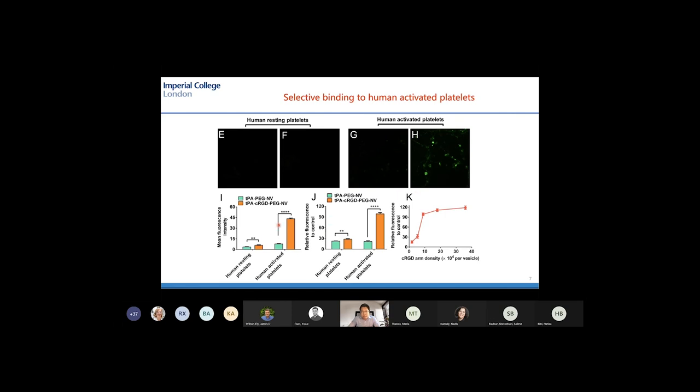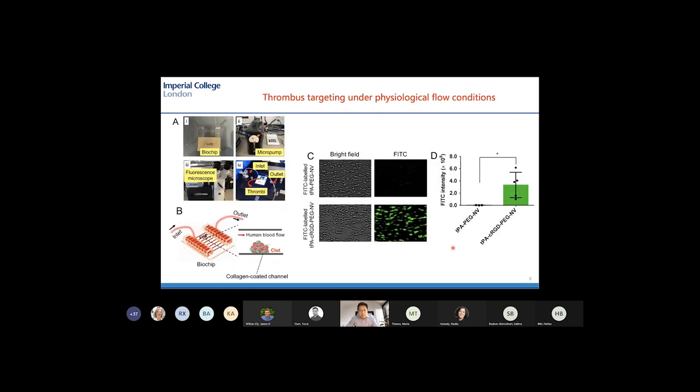And this was confirmed by the quantitative analysis using flow cytometry. This figure shows that we can actually maximize the affinity between the nanovesicles and activated platelets by changing the number of cRGD arms. We call it multi-arm nanovesicles, and the number of arms can be optimized to have the optimal affinity and targeting with the activated platelets and the clots.